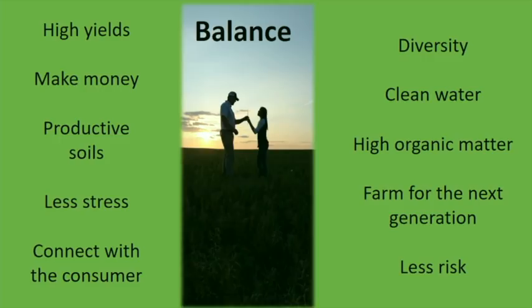We wanted it all. We want the high yields. We want to make money. We want productive soils. We want less stress. We want to connect with the consumer and grow food, not a commodity. We need diversity, clean water, high organic matter. We want to be farming so that there's a farm there for the next generation. And we want to do this all with less risk.